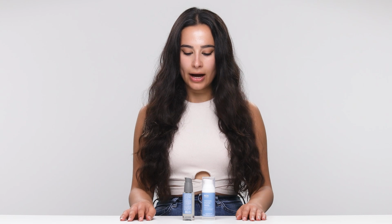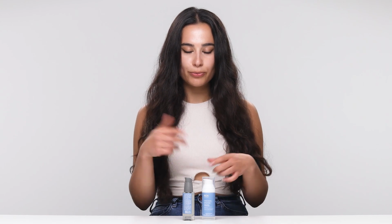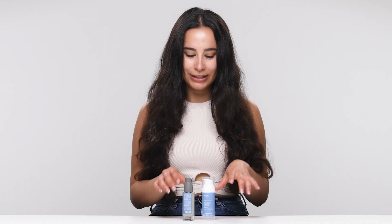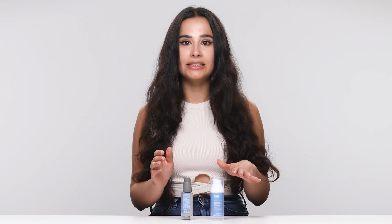I really love that it has a pump. My old moisturizer doesn't, so I have to put my fingers in it. I really hate that because I always end up having residue under my nails and I hate that feeling. So I really love that both of these products have a pump. It would just make it really easy to use.